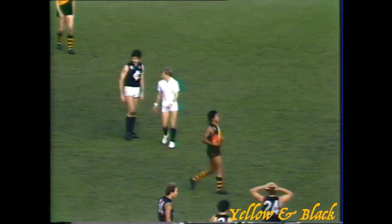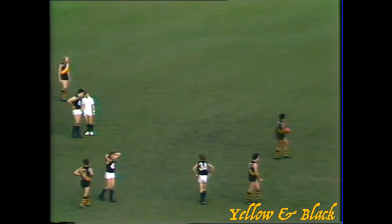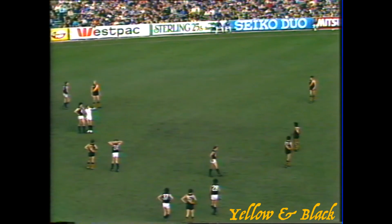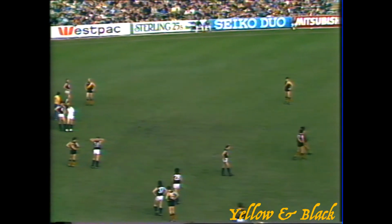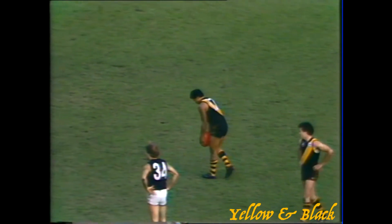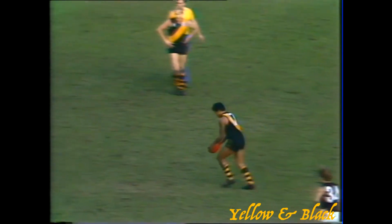Yes, English from the back pocket, kicked straight into the hands of Maurice Rioli, 30 metres out, directly in front, and behind the play, Kevin Bartlett still in the hands of the trainers. That pass by English was very dangerous football. He brought it from the back pocket and went in toward the centre-half forward position. In a position shorter than half forward for Richmond, and Rioli chipped in to take the mark. Been a good player today too, Maurice Rioli. I think he'll cap this one off with a goal.